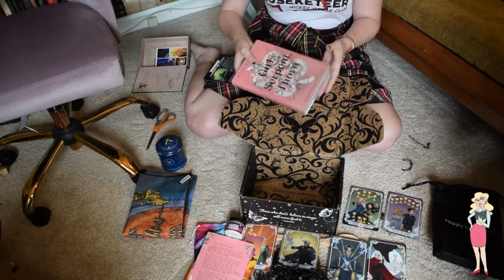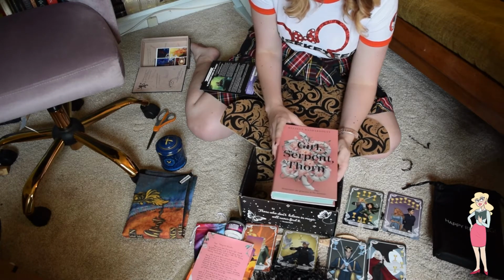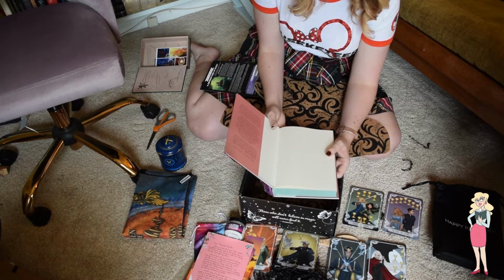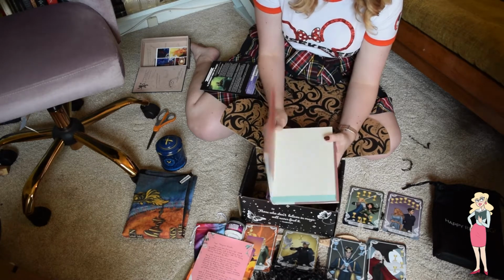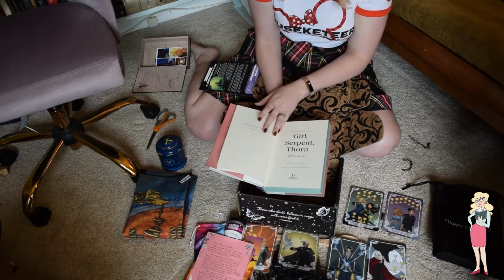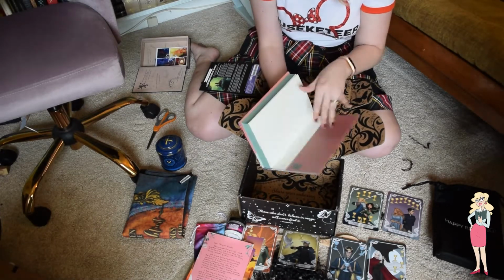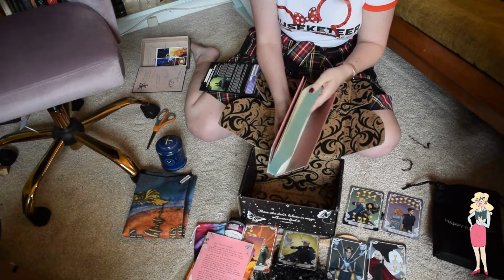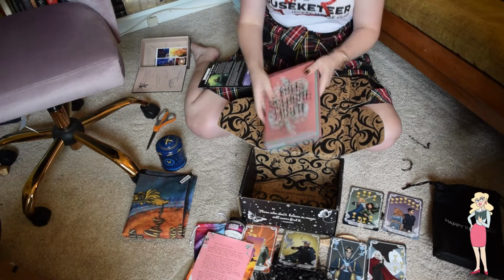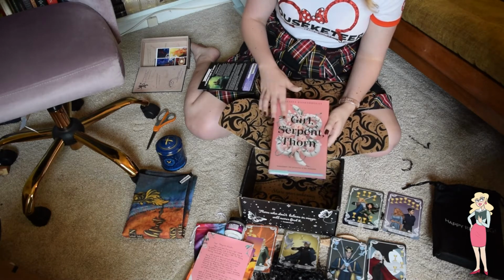And then finally, we get this beautiful edition of Girl, Serpent, Thorn by Melissa Bashardoust. Again, so sorry if I butchered that. The interesting thing with these Fairyloot books is that they are always more than what you could just go pick up on the shelf. So it's signed by the author, and it has this beautiful painted edge. And the color scheme on this is actually really pretty and really unique. So last month we got Incendiary and the edges were red, but this one is more of this pastel greeny blue with the pink, so it kind of matches with the cover, and you've got the snake and the rose.